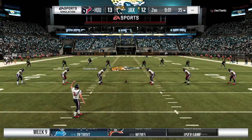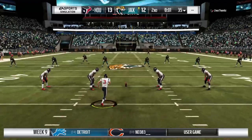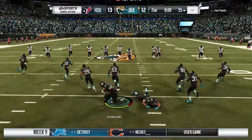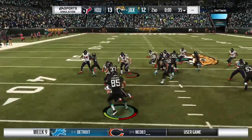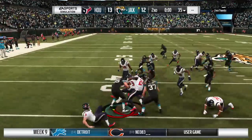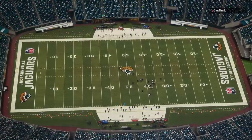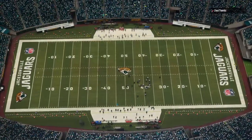So they get the field goal here at the end of the 2nd quarter and take the lead into the lockers. And isn't that what every team wants to do? Right at the end of the half, put points on the board and go into the locker room feeling a lot better about themselves. So we have reached halftime here. It's the visitors, the Texans, out in front.